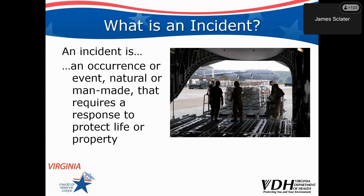So when we looked at that tornado, the question is, what really is an incident? The definition of an incident for FEMA is that it's an occurrence or an event, natural or man-made, that requires a response to protect life or property.